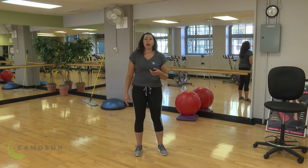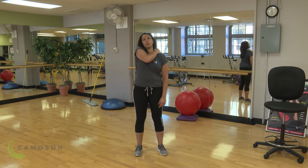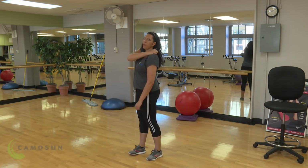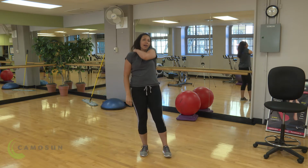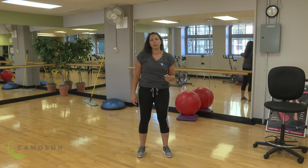Now, if your upper traps are so tight that it gets stuck and it just feels like there's no stretching to be done, then you can reach up and you can do just a very mild self-massage, just like that. So that is an option that you have if the stretch just does not feel like it's going to do anything for you. Then you're going to stretch the chest.